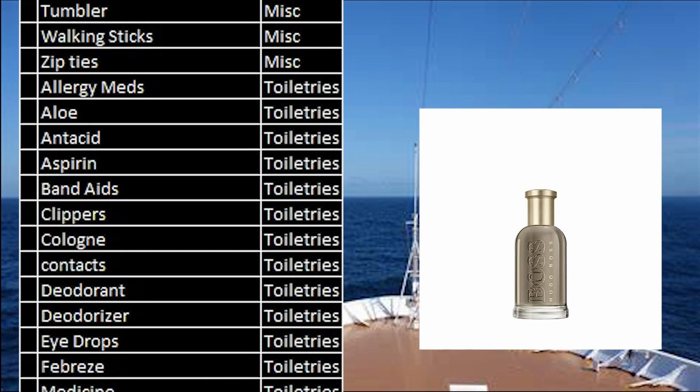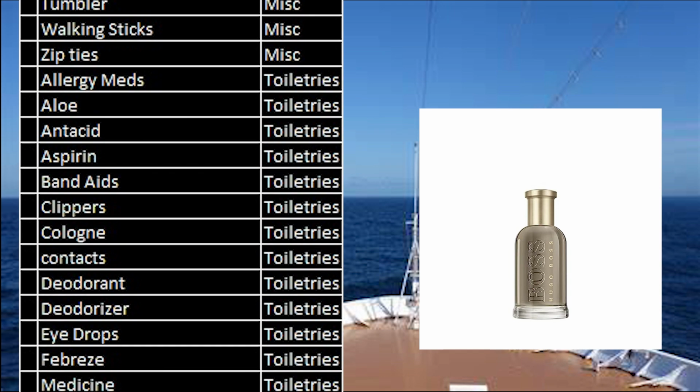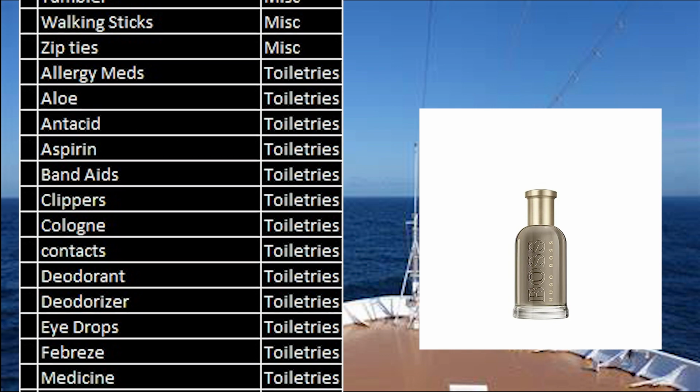Cologne, you want to smell good. You're around all those people on the ship. You don't want to go around all stinky. So I'll take my cologne with.